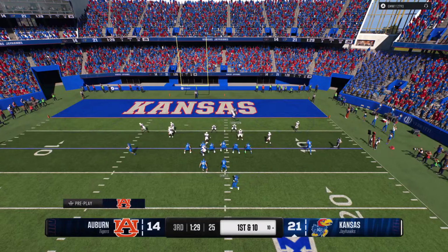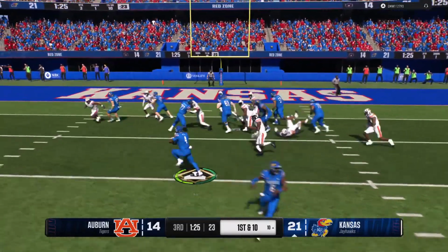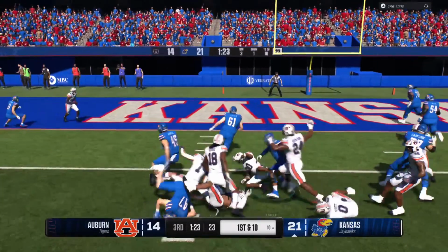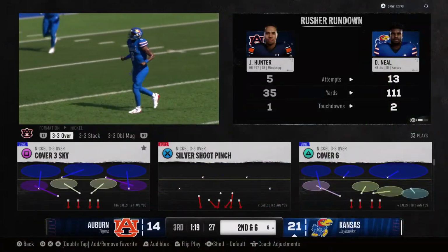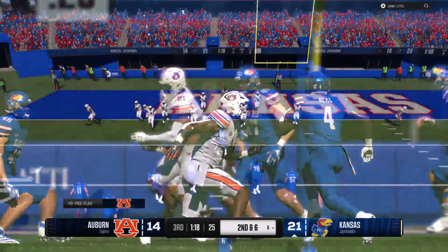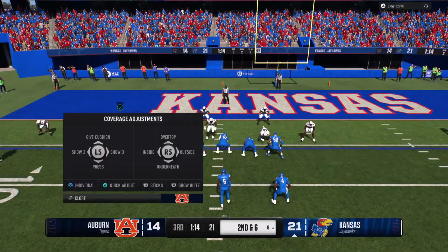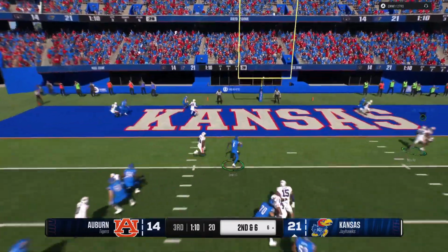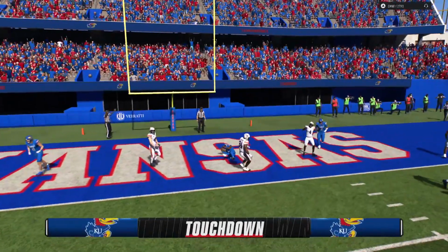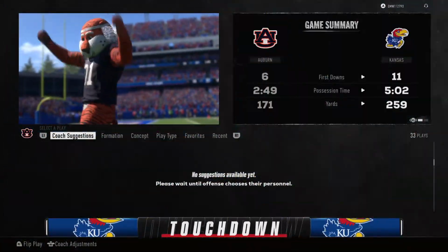The Jayhawks are in the hurry-up. Might as well give it to him again. You'll take 4 yards on first down every time, 2nd and 6. It'll be 2nd down, and remember, they can pick up a first without scoring. On 2nd down, they'll take to the air. Touchdown, Kansas! And they take it in for 6 more points.